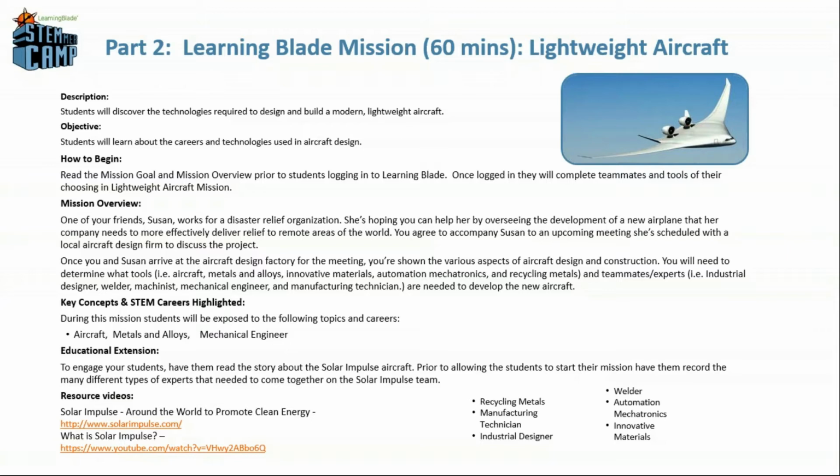And so you would touch on STEM concepts like metals and alloys, mechanical engineering, aircraft design, efficiencies, recycling materials, careers like industrial designer, manufacturing technician. So all of these different areas that go into the question of how do you design an efficient and effective lightweight aircraft. And so you've got online lessons that support this idea and this mission. And so now I'll take you through a sample of one of our lessons in the online lightweight aircraft mission.